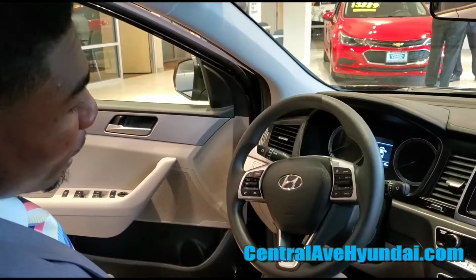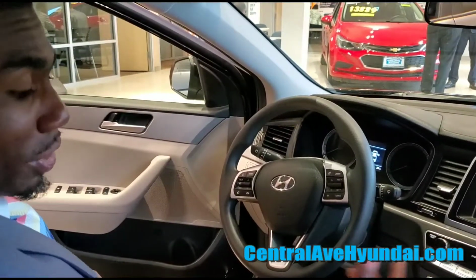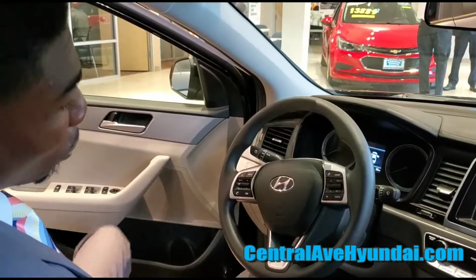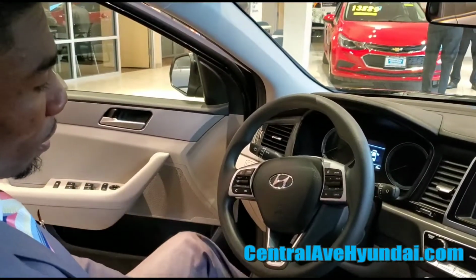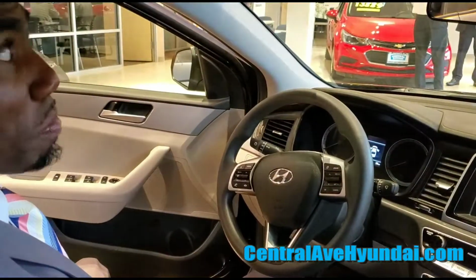This is also one of the only sedans that has a foot brake. So actually pressing your brake is a lot easier now. You get to your destination, whether it's on a hill or a slope, take your foot down on your brake, give it a little pressure, and you're locked in. What else should I mention about this bad boy?